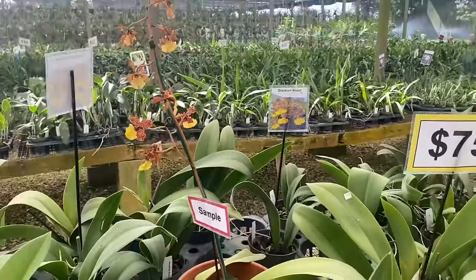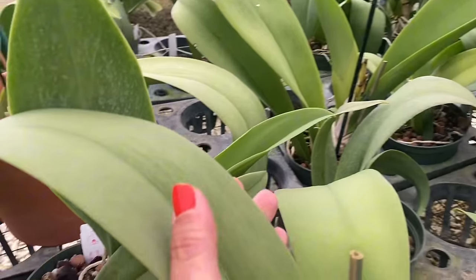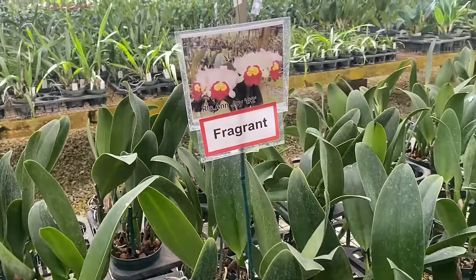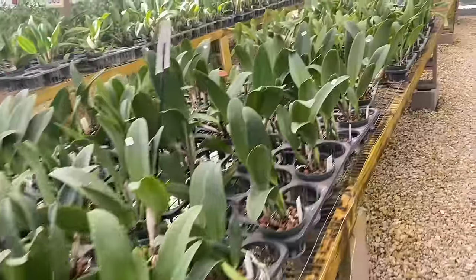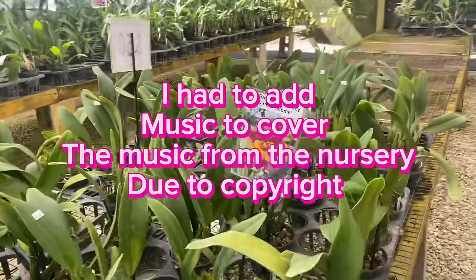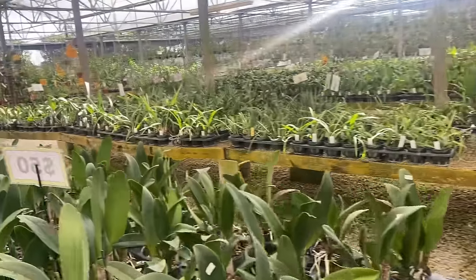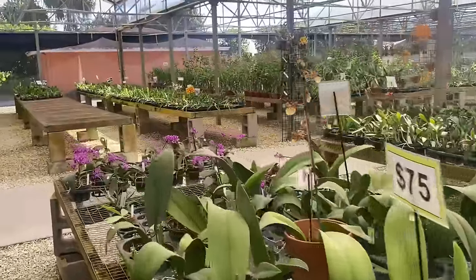Oh my goodness, these are big flowers. Oncidium, $75. Look at these leaves. Look at these leaves. Massive. $50 for RLC Joy 2. Pretty. RLC Rung Na Fa, warm welcome. So this goes on forever. I'm gonna show you the specialty ones and the specials that they have, the sale.